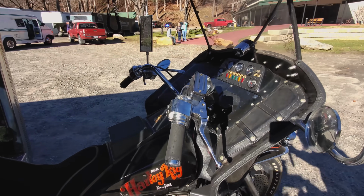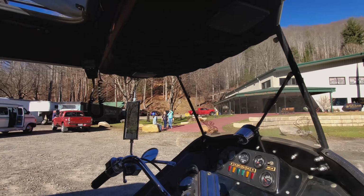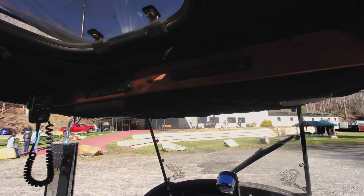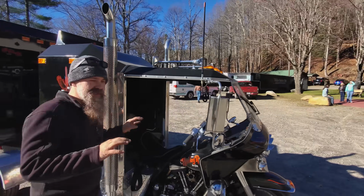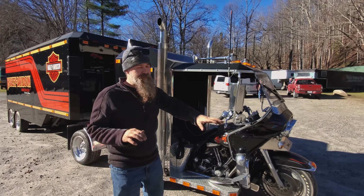Chris and I went down to Alabama to pick this thing up yesterday. And I am not even kidding you. We had the craziest day. This thing was tucked back in a gravel pit.